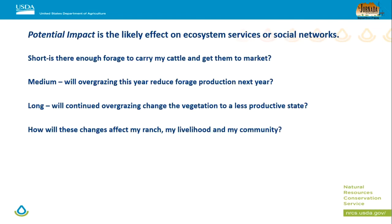So we combine those two together and we come up with a potential impact. What's the likely effect on that ecosystem service or that social network that we're interested in?